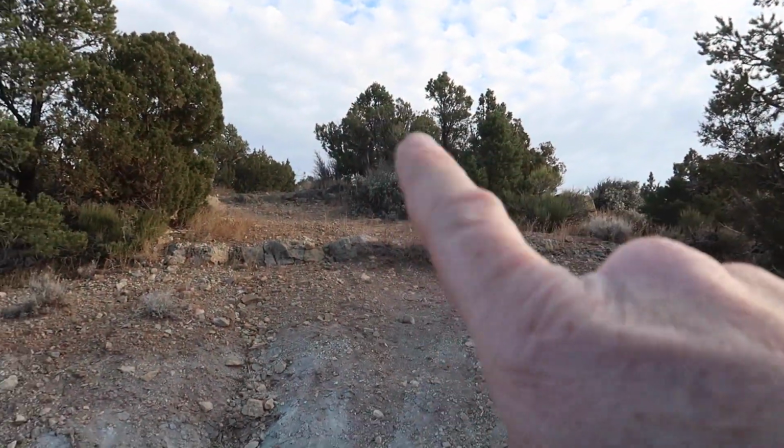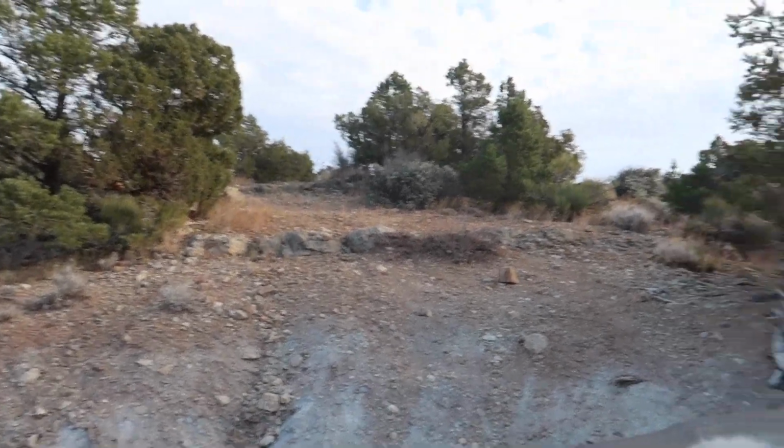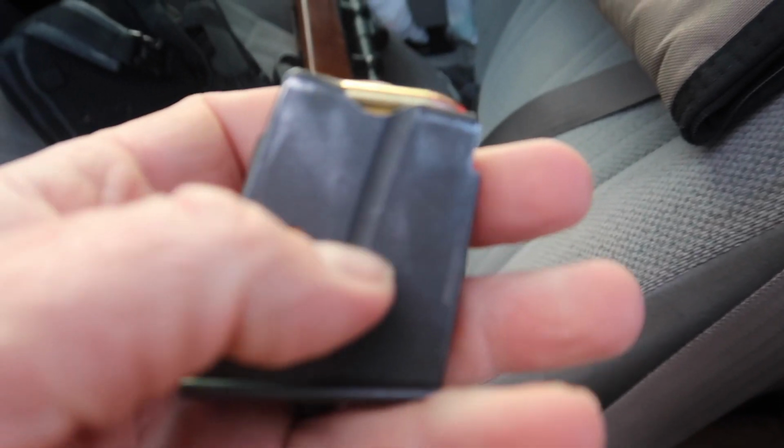I can't tell if this is a road or not. I think it is, but it's pretty gnarly. Nobody's been up it in a while, so maybe I'll just go walk there and out towards the edge, which is right there, and is very steep.